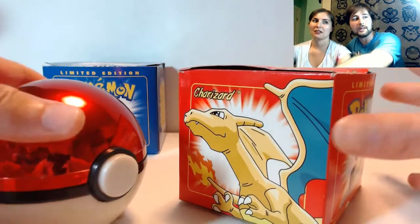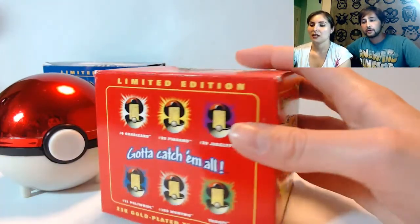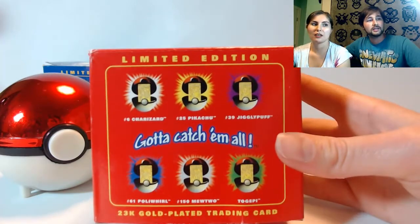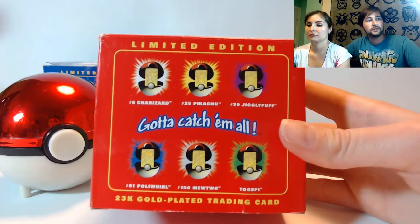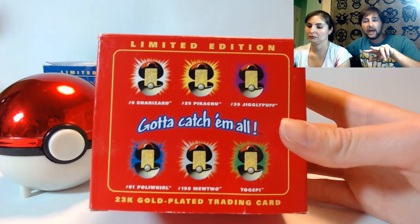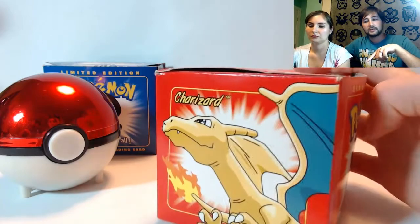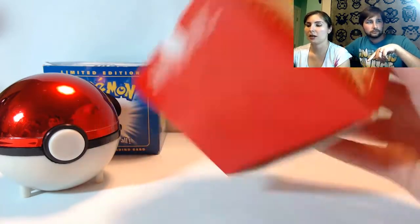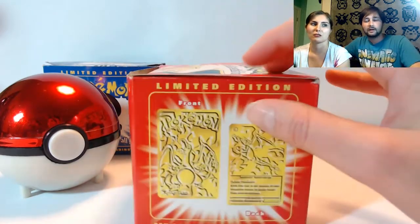Let's look at the boxes here, because there's Kensu Moriarty on the side. Ooh, nice. It actually shows all six of them. Lift it up a bit. So yeah, there's the Charizard, Pikachu, Jigglypuff, Poliwhirl, Mewtwo, Togepi. The only two boxes we have are Poliwhirl and Charizard, and these are actually not in bad condition. Not like some of the other boxes I have for things that are just destroyed.